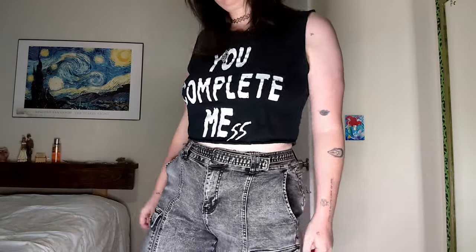The belt feels a little tight, but I can always take it off. I paired it with this top. I did a crop top so that it could show the cute belt with it and to show what the pants look like.